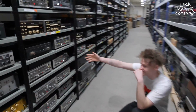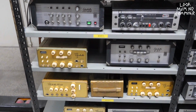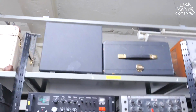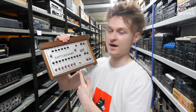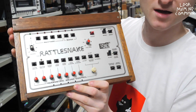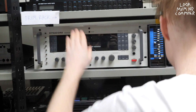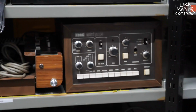Just look at this. This is the immense amount of Echo boxes, Space Echoes. You've got all of the magnitudes of echo chords, and it's mad. So we're in the drum machine section now, and I've already been hit with a drum machine that I don't think I've ever seen before. The Rattlesnake, I guess, it sounds like. Man, a Dynacord ADD-one, that is mad. We're gonna be here forever if we look at every single one. You name it, it's probably here.